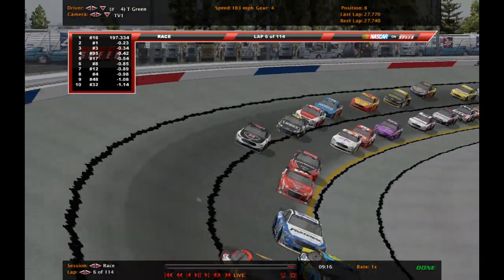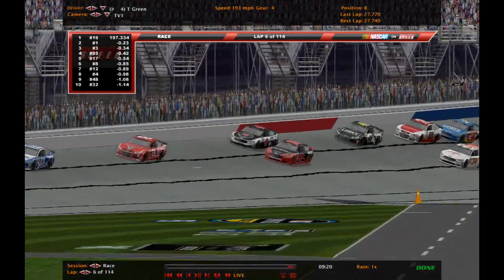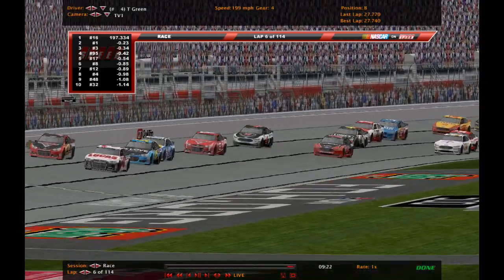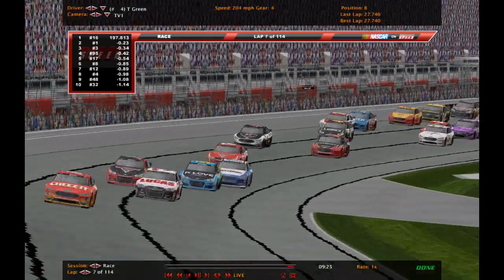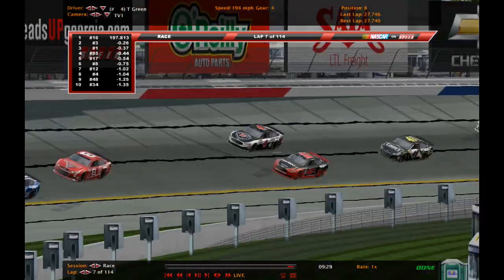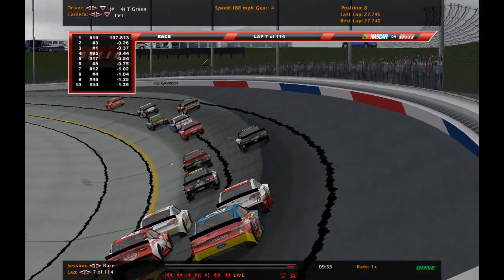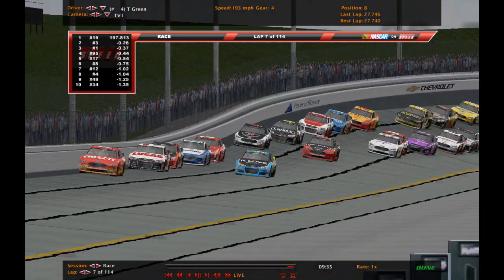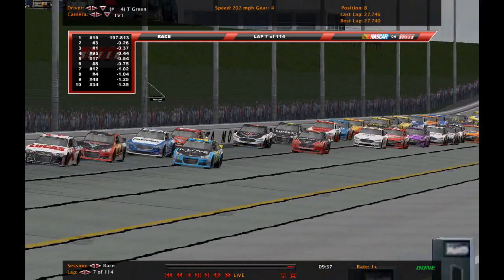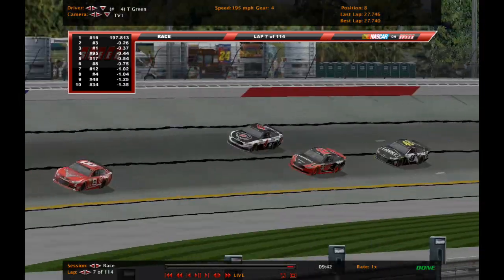And now Tony Green on that high line. Side by side with the 12. That's his for 7th position. As Alex Gray has completed the pass for second place on James Shelley. Or am I mistaken? I have become confused. Yes, actually, I believe that was the right thing there.